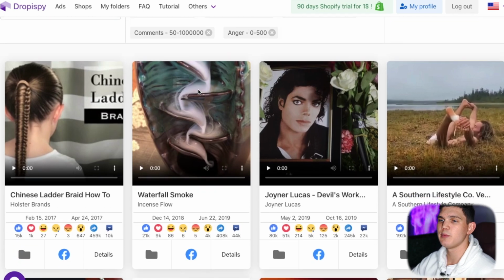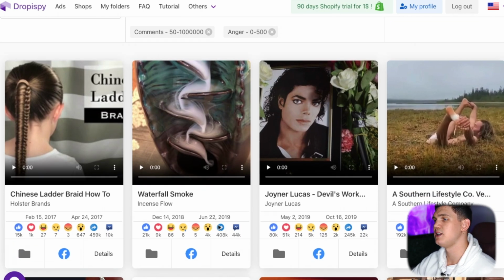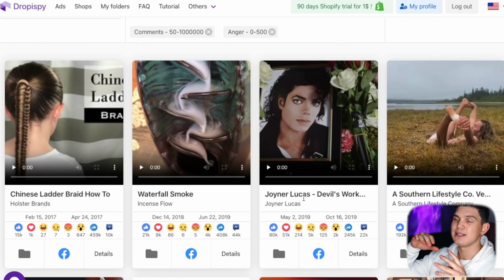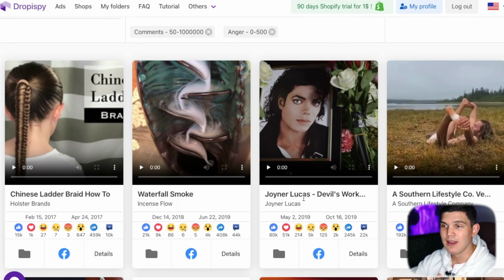As you can see, some of these products were launched in 2017, 2019, and that's fine. We're going to do a rebirth of these products because they performed exceptionally well back then. They may have only been run on Facebook as well. Back in 2017, TikTok wasn't huge, and I don't even think TikTok ads was a thing for a lot of different countries. So it's a great opportunity to take these products and run them on TikTok now.